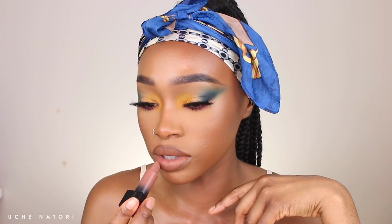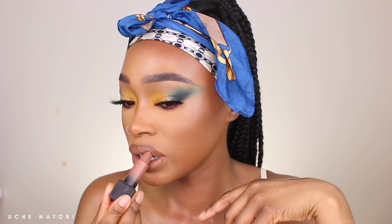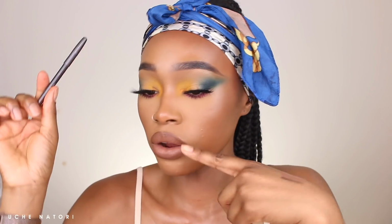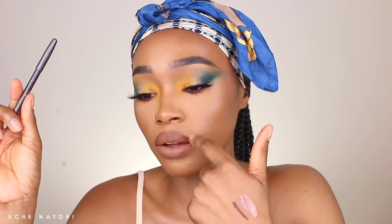So I went over top with Huda's Board Meeting. This is a really nice nude. MAC Cork line and filled in, and then I went over top of the high points you see there and around the perimeter with MAC Chestnut. You can substitute these for Colourpop BFF3 and Colourpop BFF4, would work really, really well. And then I just take Huda Board Meeting, this really pretty nude.